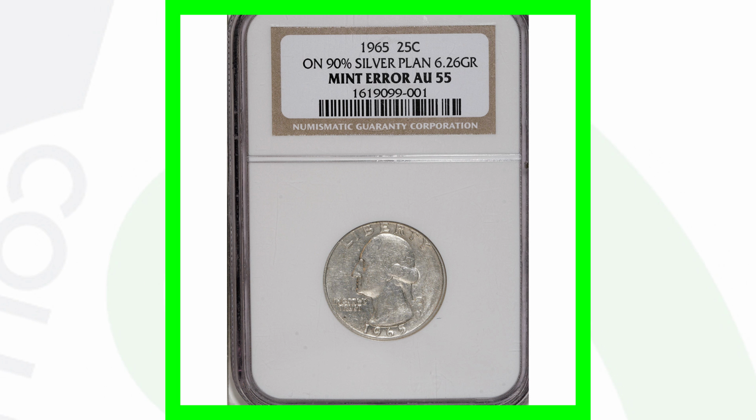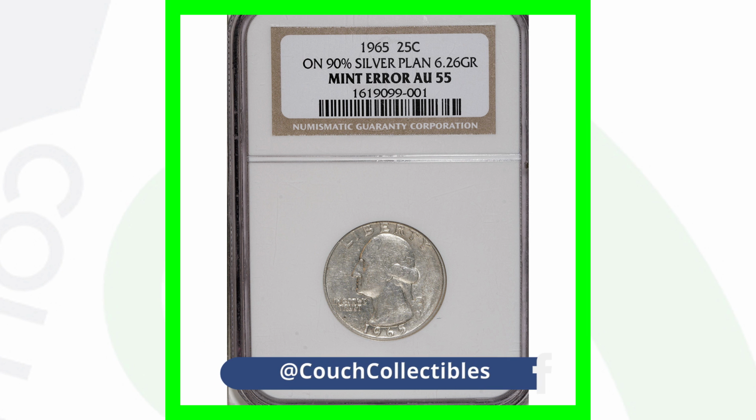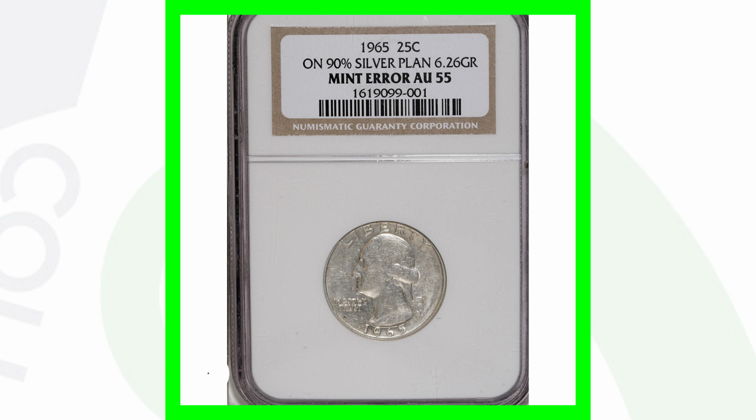And if you want to know how to tell if your quarter is silver or not, one way is to weigh it. A typical silver quarter will weigh around 6.25 grams, and a non-silver quarter will weigh around 5.67 grams. So just keep that in mind when you're weighing them. I have coin scales available on couchcollectibles.com if that's for you.